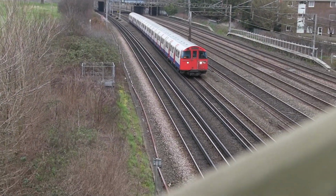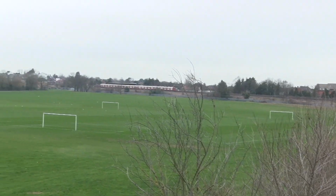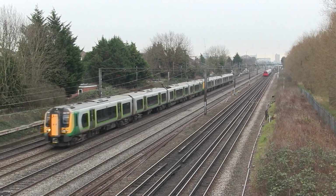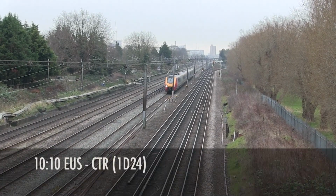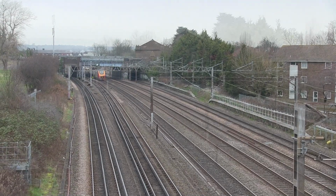Two underground services here, Bakerloo below and Met above. Northwick Park station is just over there, where that one is. And there's another Pendolino. Virgin Voyager. Hey, you got a train track?